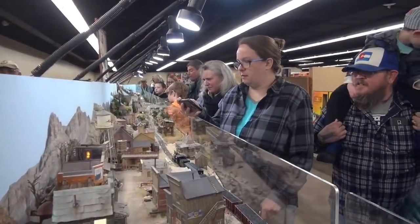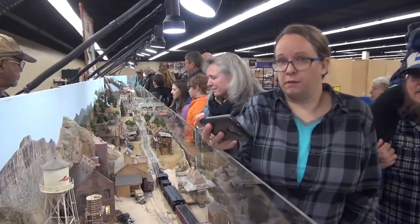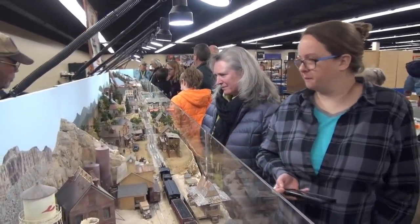I also interviewed Clark O'Byrne and Cheryl Lavender. They are members of the New Mexico HON3 narrow gauge layout. That's a modular club that we saw at the Rocky Mountain Train Show out in Colorado. It was really great to see this beautiful narrow gauge layout. It's something I really do enjoy. So that's a good segment.